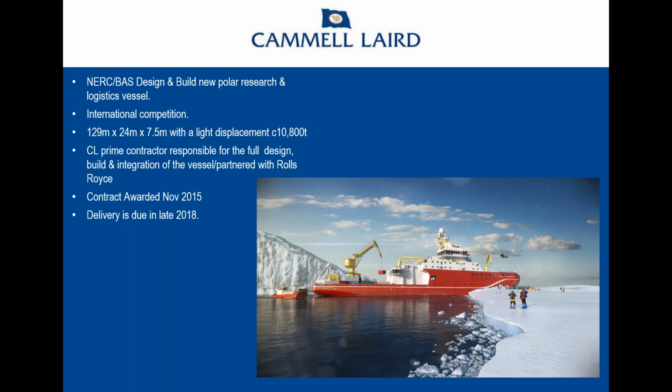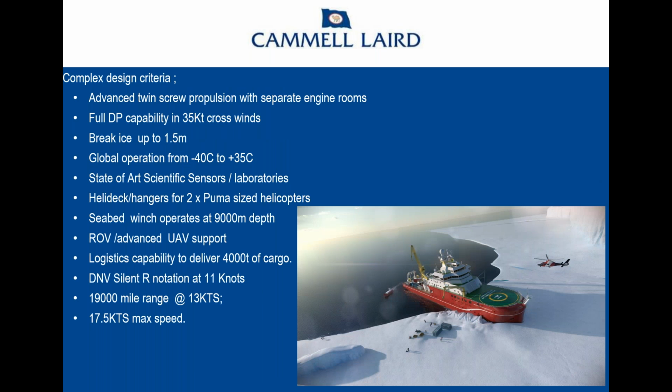But she's quite a large vessel, and she's certainly the most complex non-military vessel that's ever been built. General view is in the world, but certainly in the UK. And you know, 130 meters long and 24 meters in beam, she's quite substantial. And basically, we've got 34 months to deliver her.